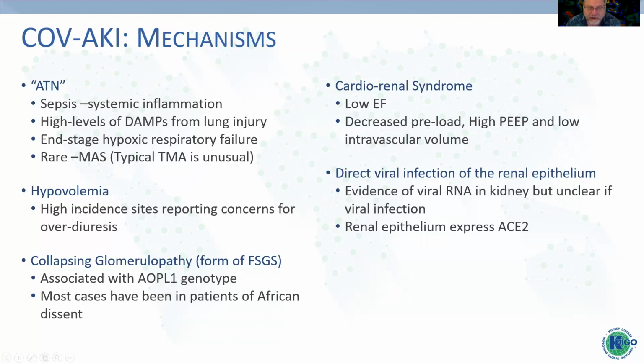But other features like hypovolemia, high incident rates reported in some centers, have prompted concerns for overdiuresis and potential that keeping patients too dry produces kidney injury in greater numbers of patients. I mentioned the glomerular involvement. This collapsing glomerulopathy, a form of focal segmental glomerular sclerosis, has been reported and associated with certain genetic background. And then also rarely cardiorenal syndrome can occur in patients that have cardiac involvement with low EF. And in addition to that, the decreased preload, which can be an issue in patients that are kept very dry, in combination with high PEEP, this low intravascular volume can cause injury to the kidney.